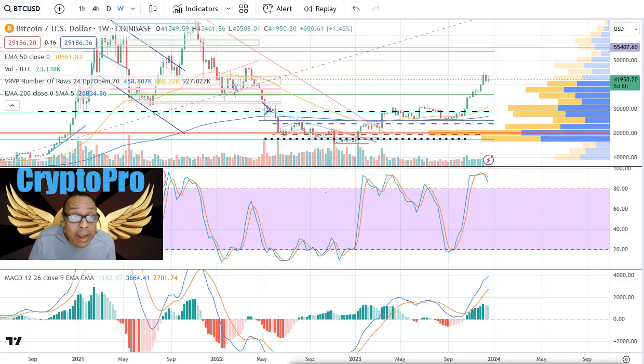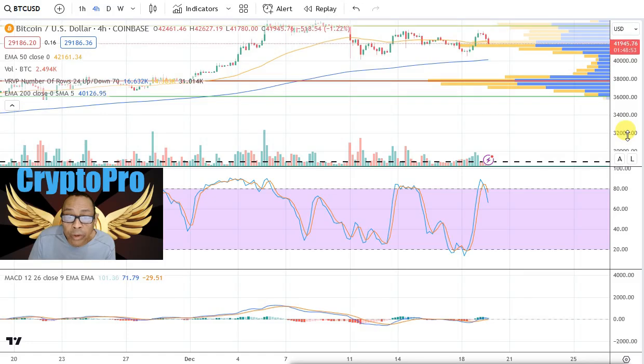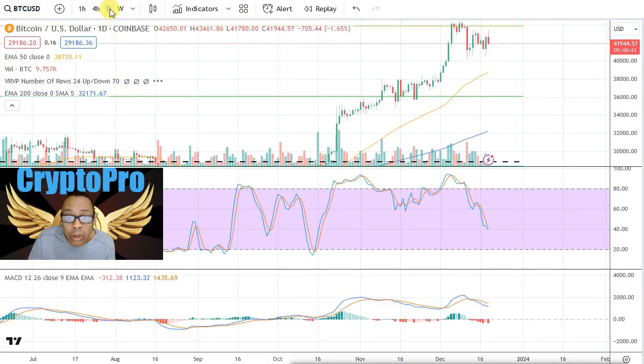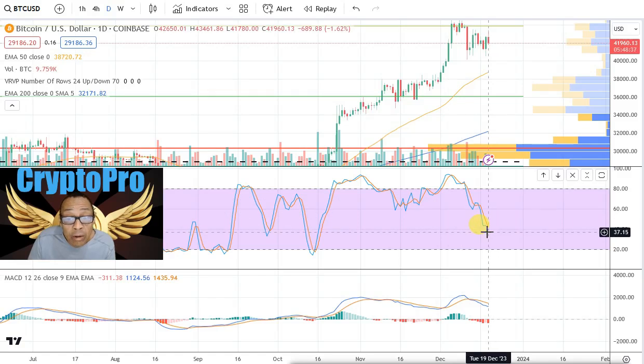Okay, so let's review. Let's just jump back and review the triple rollover warning. We had rollover number 1 on the 4-hour. It's going bearish. So there will be a cycle down and then back up and back down. Okay, and we're starting a cycle down. Next, we had the one-day chart that has already rolled over, and the fast line is falling away from the slow line.